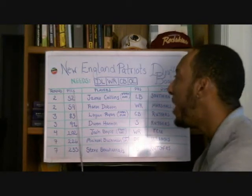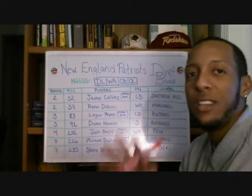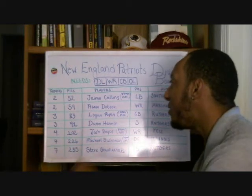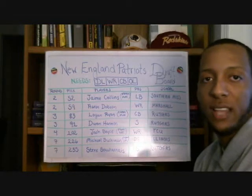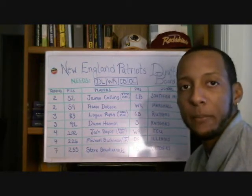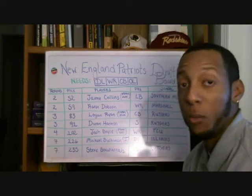And so the Patriots always neglect to draft first-rounders, and that kind of chaps me, and it kind of annoys me because that's their way of saying we're the Patriots. We do it the Patriot way. We don't need first-round selections to be a good football team. But you need first-round selections to get you over the top. There's a reason why a guy like Vince Wilfork is still on your football team and one of your better players.